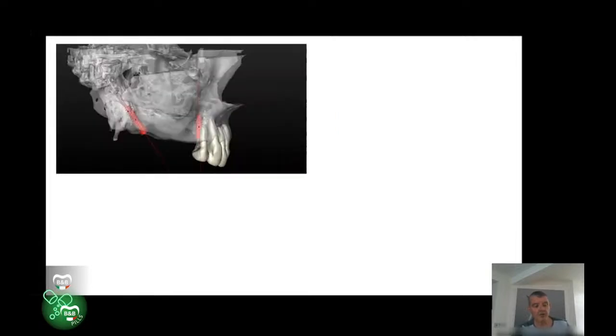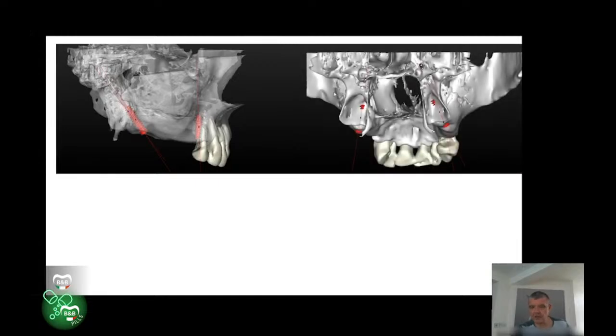So if we look at how we executed this case, first of all, how we planned it, we planned the placement of two pterygoid implants. We also did an immediate implant following the loss of the premolar tooth just here. And if we look at it distally, you can see the angulation that we've achieved on these implants, and they're just protruding through there into the hard bone that we have in the pterygoid palatine, in the pterygoid bone.